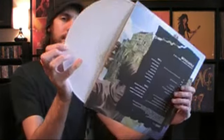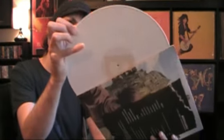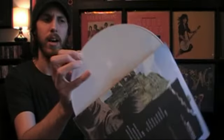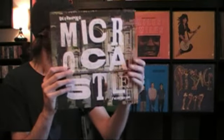This one kind of came on this eggshell white vinyl, and it's kind of just white. I don't know, it's kind of neat. That's an original there, and I think they have reissued this since, and I think that just comes on regular black vinyl. So, cool thing to find that.